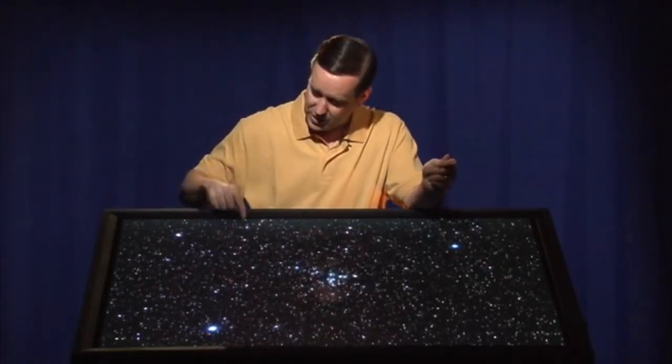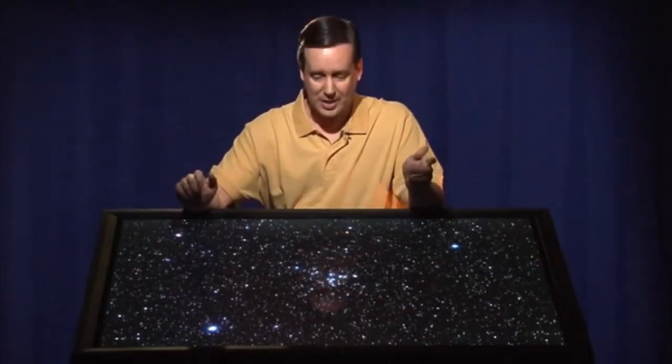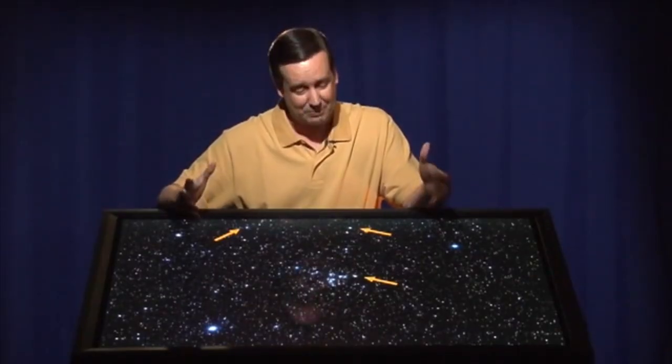So where is Coma Berenices? It's actually got these three bright stars, Alpha, Beta, and Gamma Berenices. If you can't see those, let me put some arrows next to them to try and show you where it is. So they really are only what we call fourth magnitude stars, where first magnitude is the brightest, and then second magnitude is a little dimmer, and third magnitude. And the brightest stars in Coma are really only fourth magnitude stars.